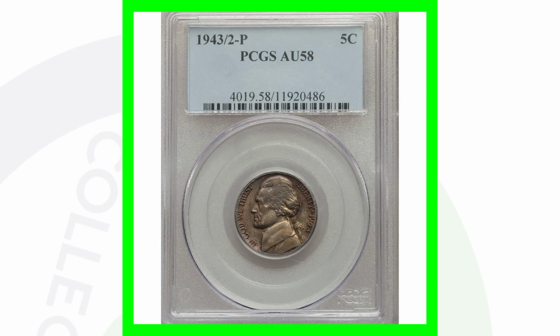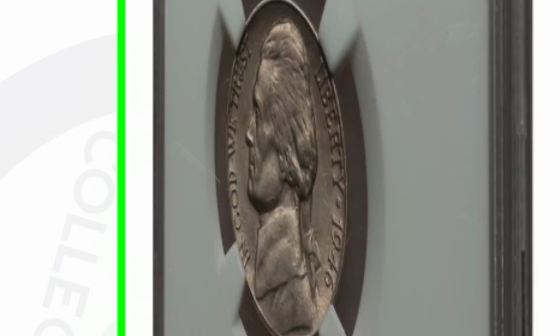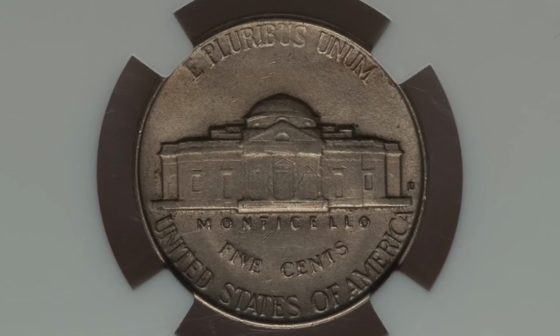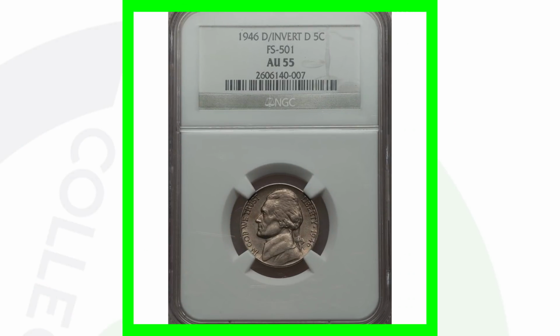Grade is extremely important. Now here is a 1946 D over a horizontal D, or an inverted D. So similar to the other nickel that we looked at. Here's an example of that underneath the coin microscope. Now this is graded by NGC at an AU 55. And this coin ended up selling for around $165 at auction. Again, had this been a much higher grade, it could have sold for a lot more money.